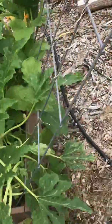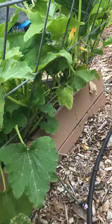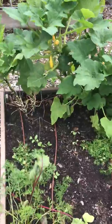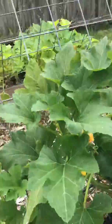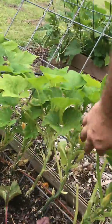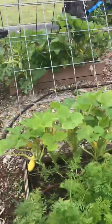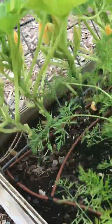Got a nice little row here of some zucchinis and some squashes. What I decided to do to help me out is I started tying some of these off back to the trellis. That way they're separated, and it also keeps the actual squash fruits from dangling and resting on the ground. So got some there, got some more over here. These are ones that I directly planted from seed, whereas the other ones I did in seed starts and then planted them, so you can see the difference.